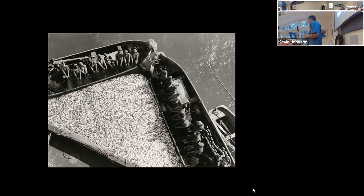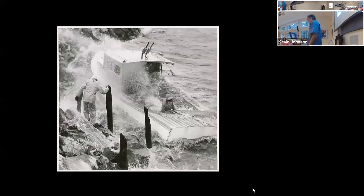Here's a photo from National Fisherman, an amazing photograph, looking down as they're pulling in a seine net of herring in the Gulf of Maine. We wonder why there's not many herring left, but we were pretty efficient at catching them. And then there are other photos like this that are scary and you can't look away. This is down in Rockland, and the fisherman survived it, but his boat did not.